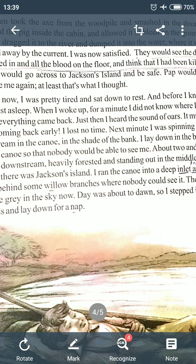Then he finds soon there is going to be sunset and night. So he goes into the jungle, in the forest, and lies down for sleep. In this way, we have finished chapter 3.